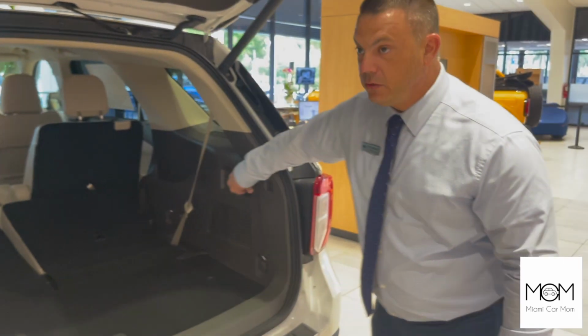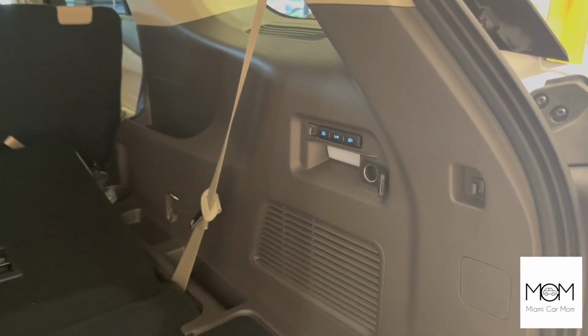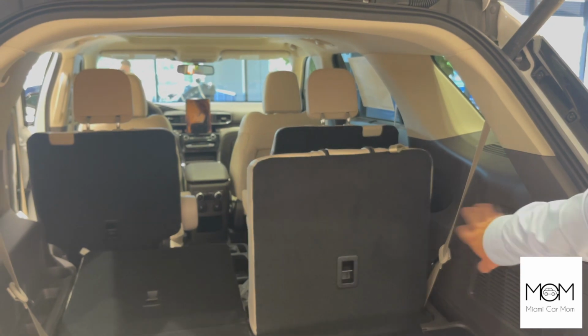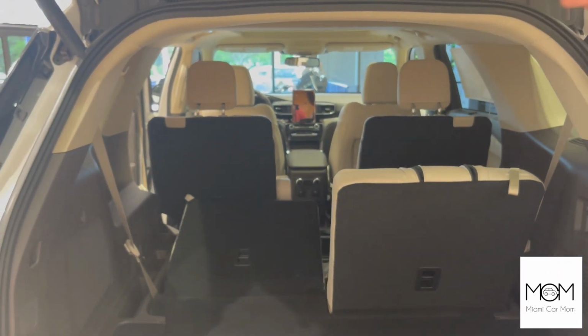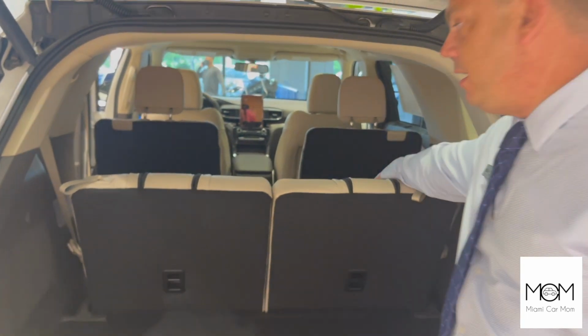So we have another 12-volt source. So if you have a cooler or something like that when you're going on a road trip, super comfortable. Has a bunch of power points. And then it's also electric to put the seats back up. You push the button, and right now I only pushed the one side. So now let's say this is the left side. There we go. So they both come up automatically, the same way they went down.